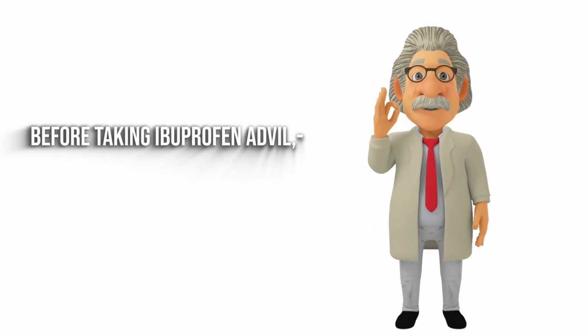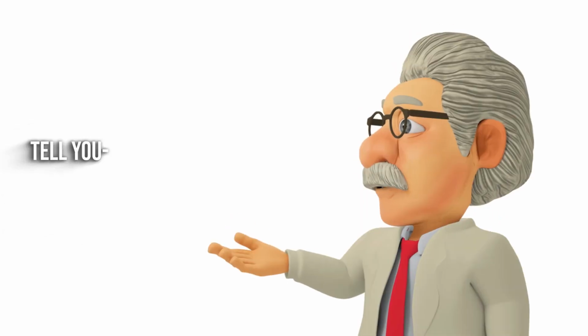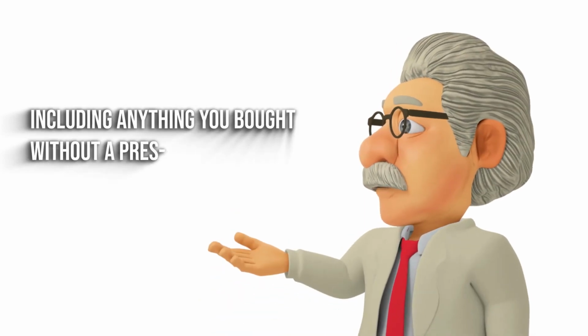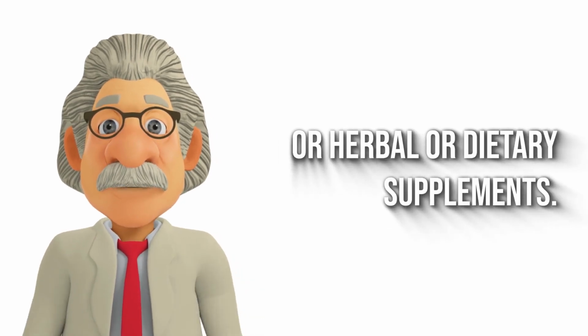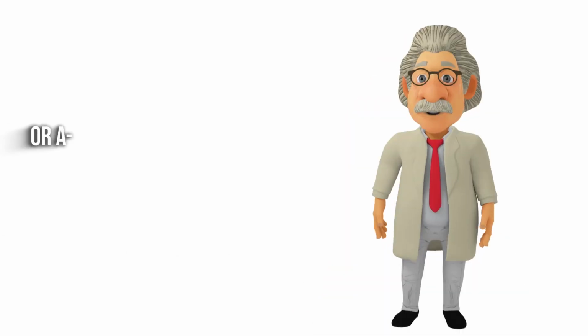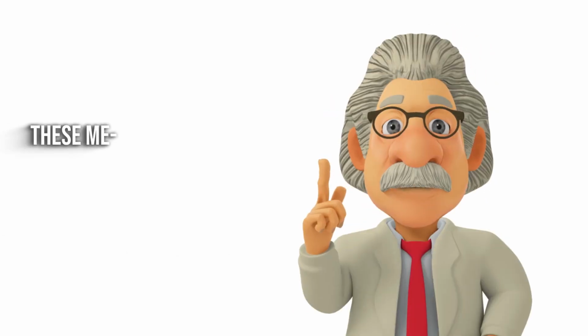Before taking ibuprofen, Advil, Motrin or aspirin, talk to your provider. Tell your provider what other medicines you are taking, including anything you bought without a prescription, diuretics, water pills, potassium pills, or herbal or dietary supplements. Don't take ACE inhibitors if you are planning to become pregnant, are pregnant, or are breastfeeding. Call your provider if you become pregnant when you are taking these medicines.